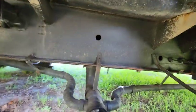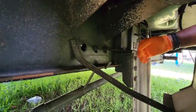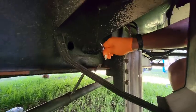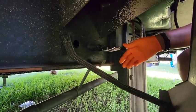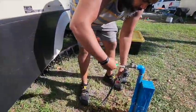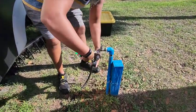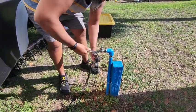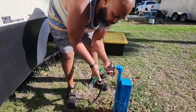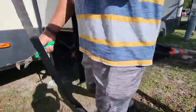For those of you who may or may not have these, mine are a little bit hard to access, so I have to reach all the way in here to close mine. Those are closed. Close that off. Some people just put these on hand tight. I don't trust hand tight, because at any second it could just come off. That also means that any little children coming around playing might be able to get them off.